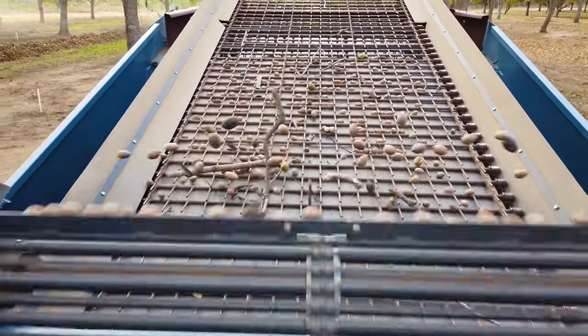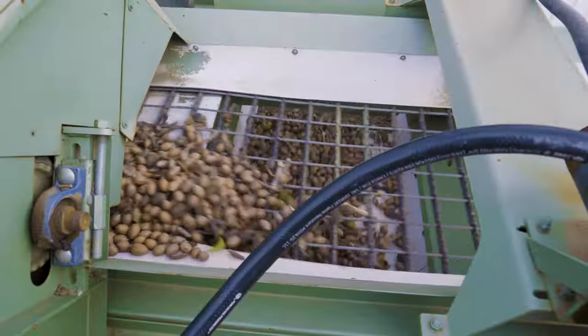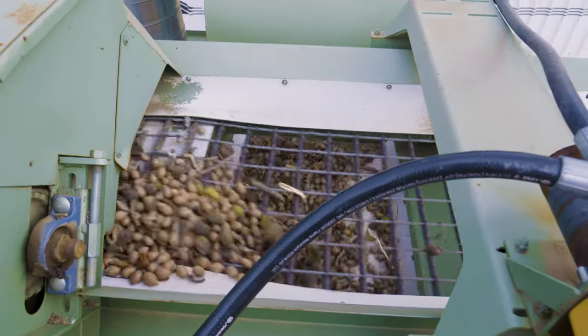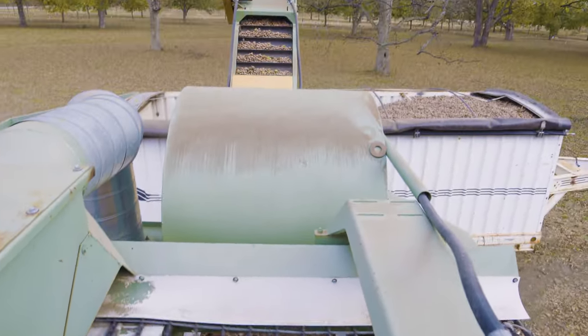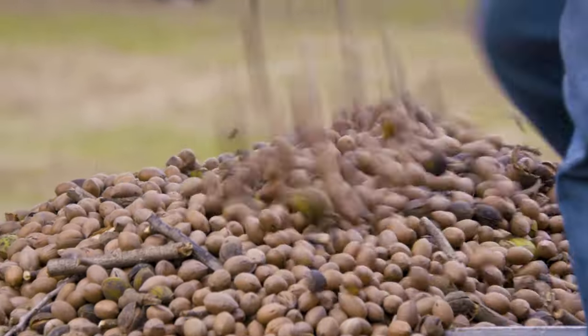After that point, we'll put them into a cart that takes them to a pre-cleaner, and the pre-cleaner does just as it says. It pre-cleans the pecans before we take them to the ranch to actually do the final cleaning process. Okay. And I know there's a lot of different ways. Inline is your chosen method here. What are some of the benefits of that?